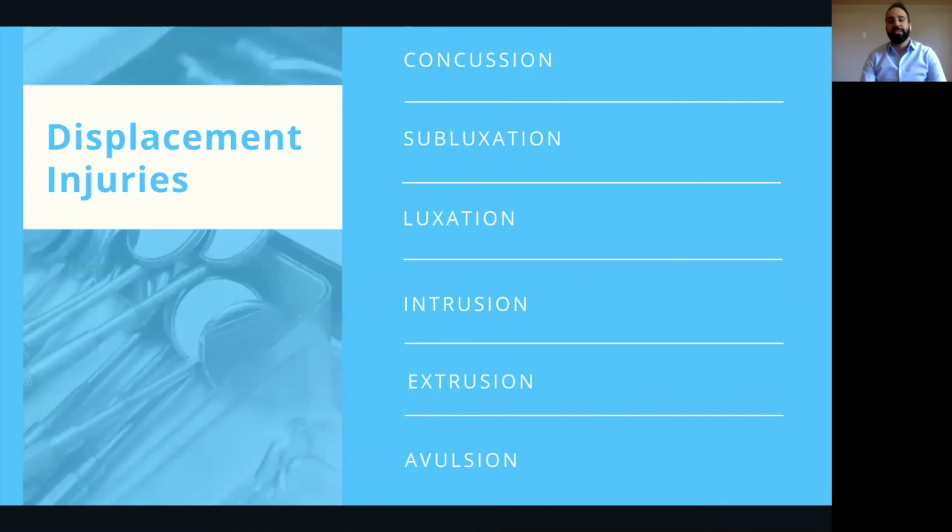Now we'll go into the displacement injuries. Displacement injuries, you've probably heard the terminology. You probably remember it from dental school. You've probably seen some of these injuries. You've managed some of these injuries. So concussion, subluxation, luxation, intrusion, extrusion, and avulsion. Okay, these are the 6 magical words.